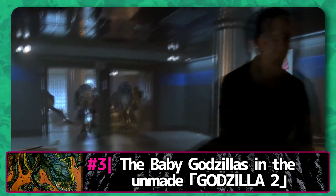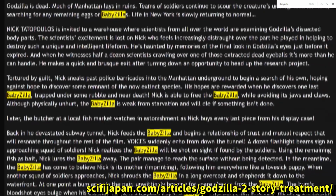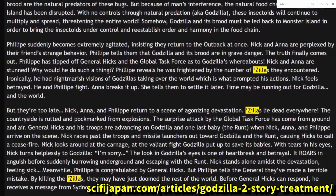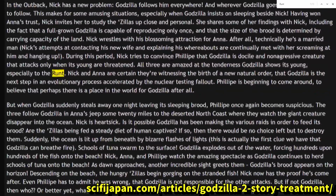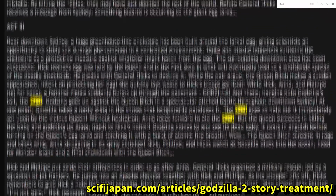Lastly, the baby Godzillas were scheduled to return in the unmade sequel to the 1998 film, with a pack of them being raised by the surviving Godzilla in the Australian outback. The infants would grow into adolescent teen Zillas, only to be hunted down and killed by the US military, save for one nicknamed the Runt. The Runt would go on to help his parent battle the queen of the giant, termite-like insect species in Sydney, only to be apparently killed, but later return at the film's conclusion.